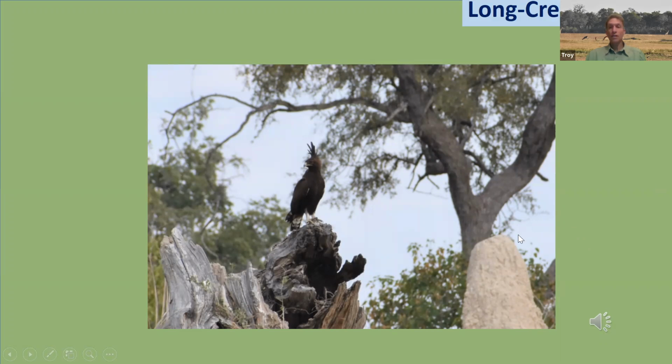There's also, you can see this Devil's Tower-like structure here, which is the termite mound. And when I was talking about those islands earlier, the termite mounds often are the center or the beginning of those islands. The islands will center around those termite mounds. And here's the long-crested eagle call.